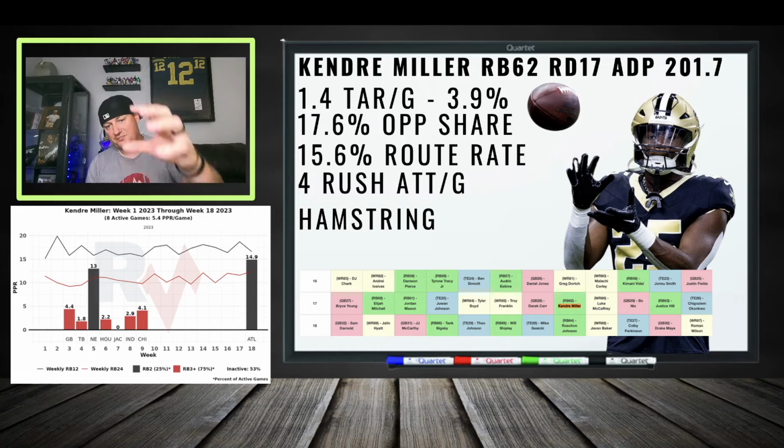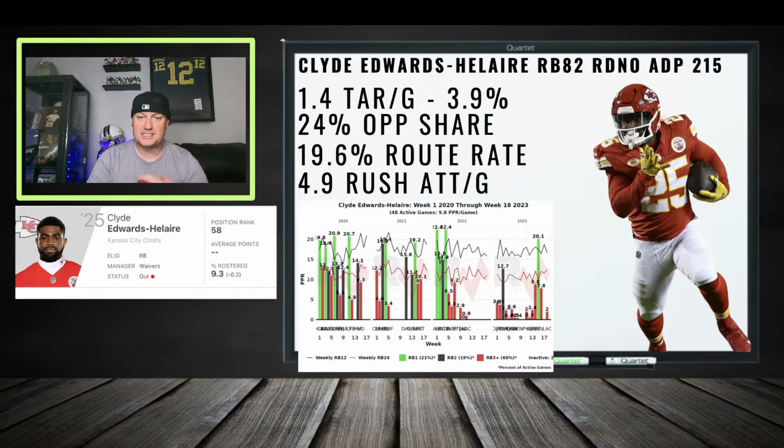And if this backfield breaks down, and he's back from the PUP, back from IR, guess what? You got yourself a running back with upside, and if he's getting touches, you can just pray that it turns into fantasy production. But again, this is the type of player that's great for the free square. He's available in most leagues, and he's got a lot of upside due to that juice in his game.